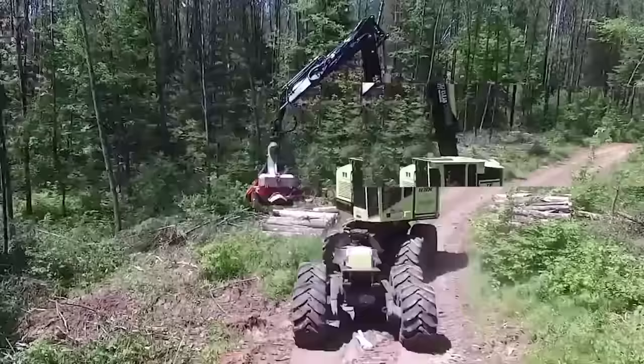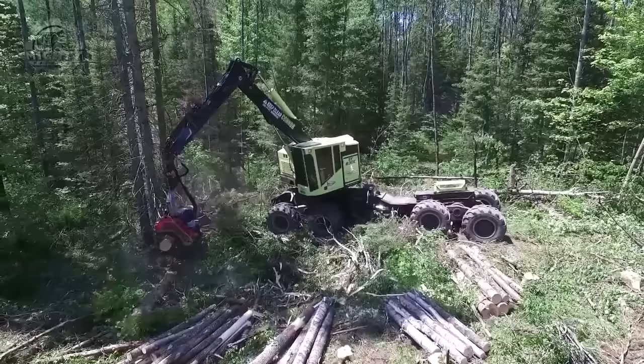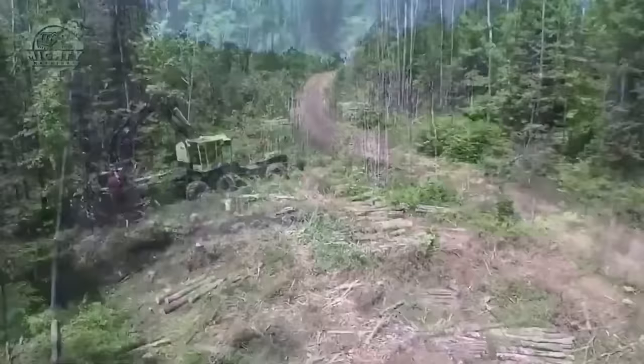What sets this machine apart is its specialized design for forestry operations. Its ability to handle large trees and navigate through dense forests showcases its importance in sustainable logging practices. The Timber Pro TF830C ensures efficient and responsible timber harvesting, contributing to the balance between industry and environmental conservation.